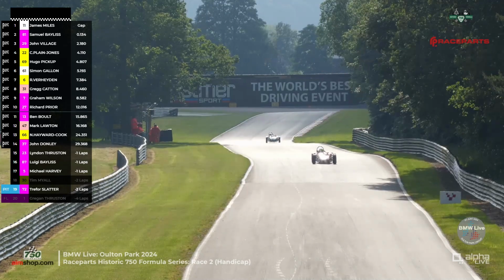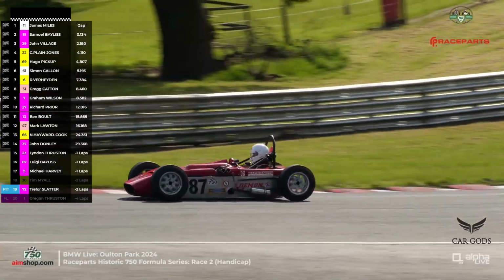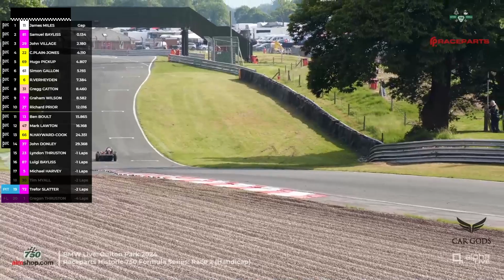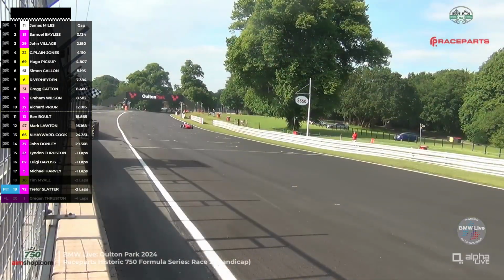So you've got there the top 10 at the end of that, separated by 12 seconds, which is a remarkable thing. The top 14 covered by 29 seconds, a few stragglers still to come through. We don't really concern ourselves with the classes within the handicap race, but for the record, James Miles, Samuel Bayliss, Charlie Plain Jones and Greg Catton were the first cars home in their respective classes.